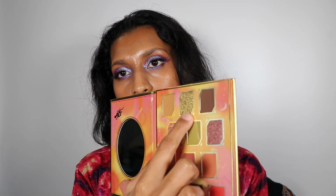Solar Flare, which is gold over here, it also kind of goes to green, and it's just such a pretty fall palette. Honestly, I think this is perfect. So that's the reason why I included it a bit higher on my list.